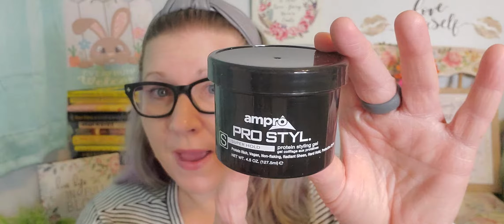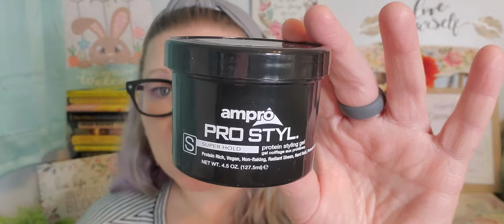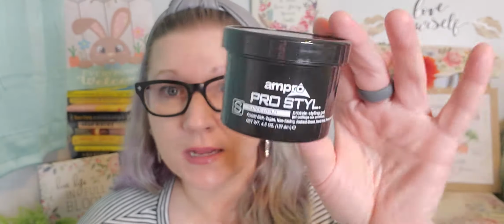I found Pro Style Super Hold Protein Styling Gel. So I looked this up actually. I actually forgot to screenshot this one, but I looked this up. This is great because my son likes to gel his hair. My husband, I don't know why he does it, but he does put gel in his hair as well. But he has thin hair and it's just straight. But he does like to gel it so there's not any little frizzies popping up.